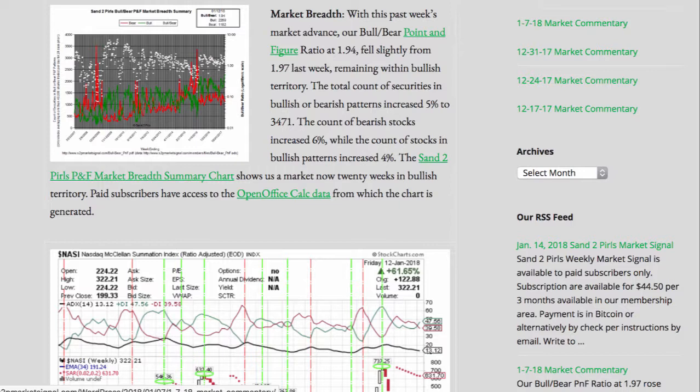The Pirls P&F Market Breadth Summary Chart shows us a market now 20 weeks in bullish territory.